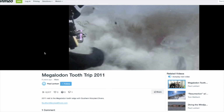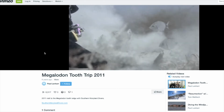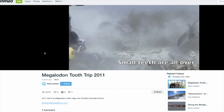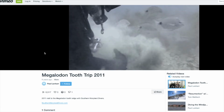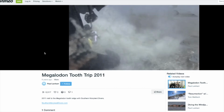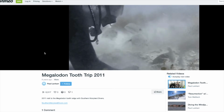So what happens is the teeth will get moved around. Sometimes they'll sit underneath the sand. Sometimes they'll sit right on top. If there's been some surge or something recently, you can find the teeth right on the top. But these little teeth you'll see all over the place, and when we say little, if you think about teeth that you find around here, they're actually rather large. People will say, wow, that's a big tooth. Well, for what we're finding on the Meg Ledge, they're actually kind of little. So you'll find a ton of those. A lot of people like to gather those. I have a whole bunch of those at home.